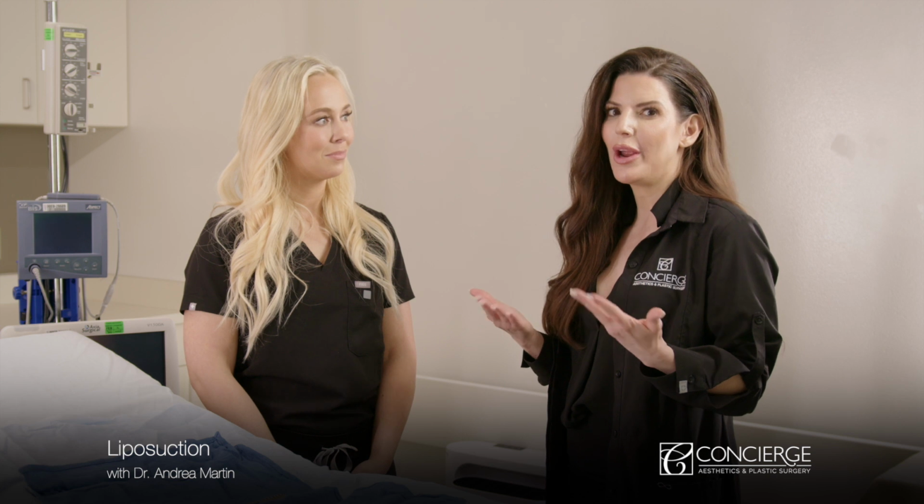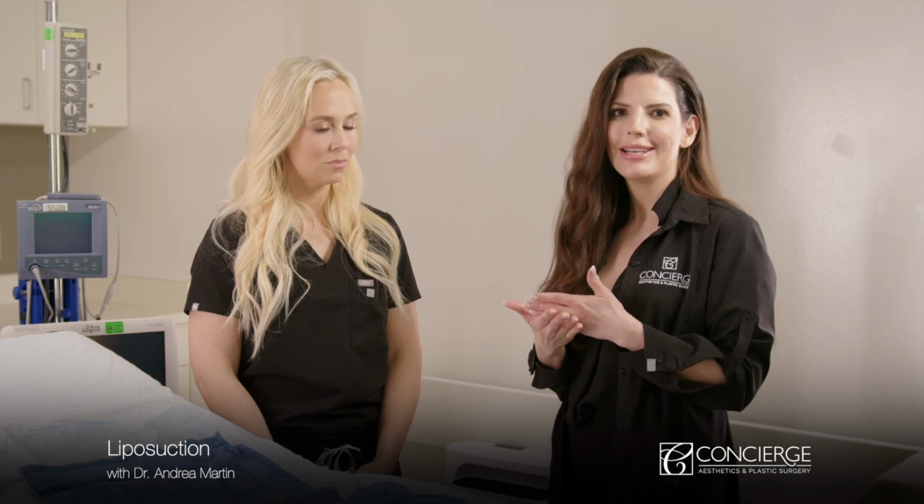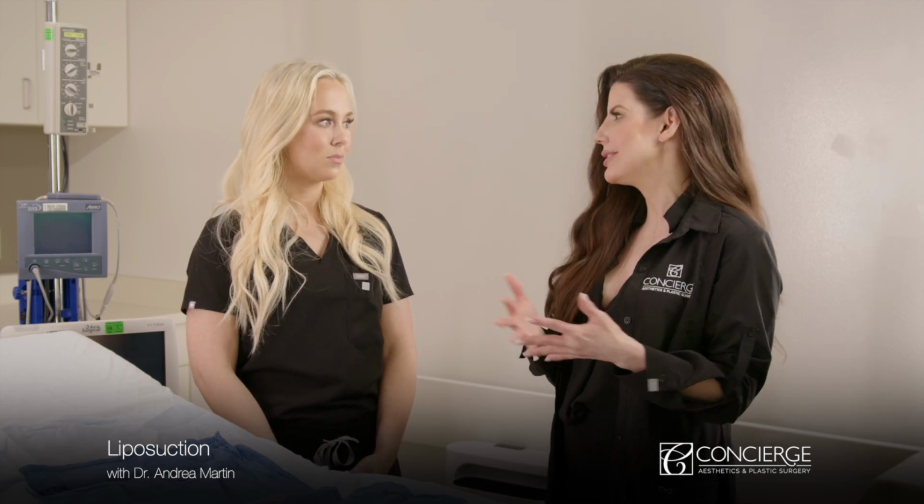Is there something that people should be aware of to prepare for the procedure to have the most successful outcomes? The best patient for liposuction, like I said, is at a stable weight, something they can maintain, and as close to a normal weight as possible. Okay, so a consistent, steady weight, would you say for 6 months? Yeah, 6 months is good, wonderful.